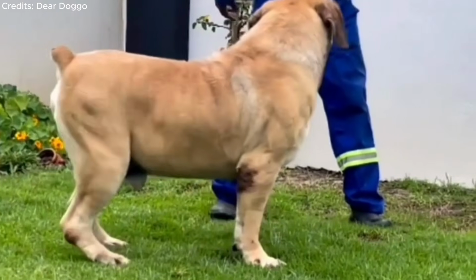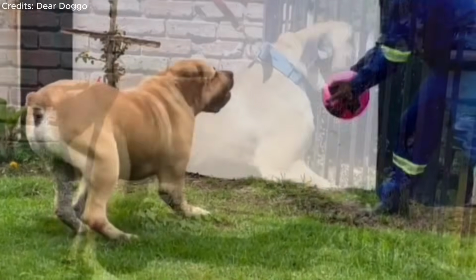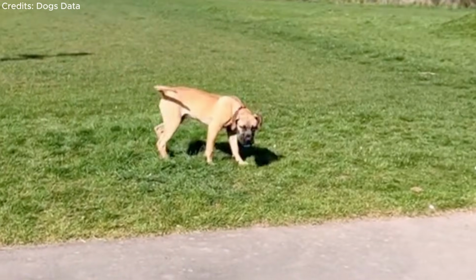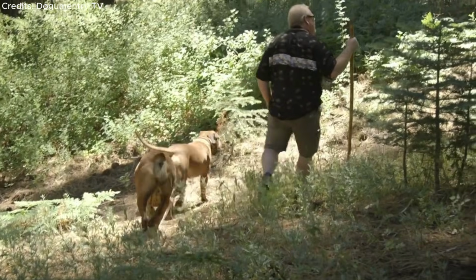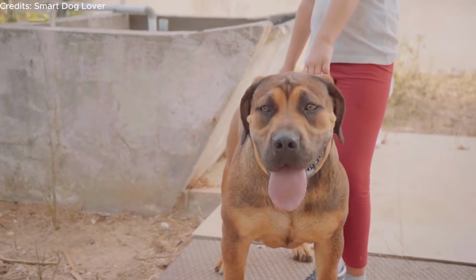What catches people off guard is the energy level. The Boerboel is not a couch dog. For something this size, it has a surprising amount of drive. It needs space, it needs work, and it needs daily exercise, not a 20-minute walk around the block. A bored Boerboel will find ways to solve that problem, and none of those solutions will involve it sitting quietly.